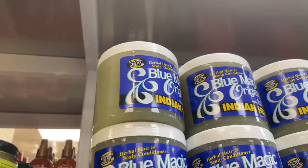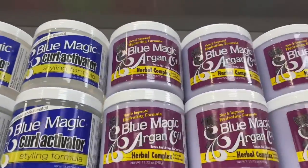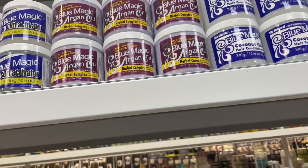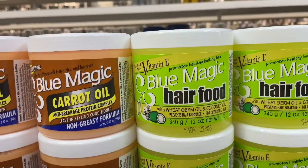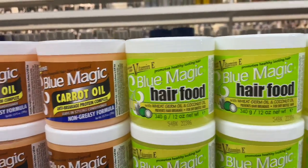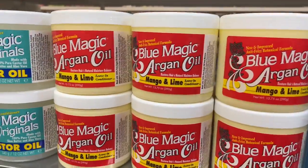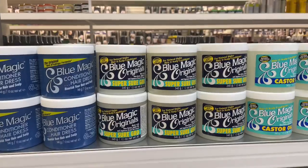I'm thinking about that Indian hemp or either the argan oil with this herbal complex. It has a leave-in. Oh, it's a leave-in. It's not grease. It's so many options. This is wheat germ oil and coconut oil. Child. Ooh, a mango and lime. That's a leave-in. So they got leave-in conditioners and then they got their grease.